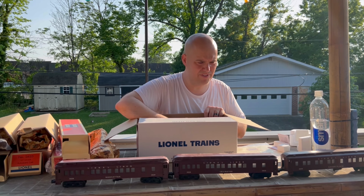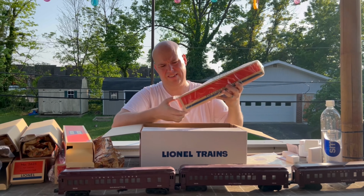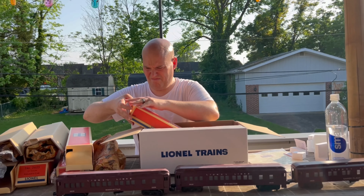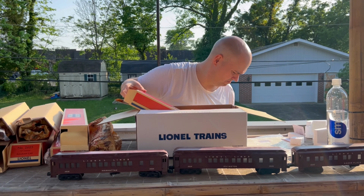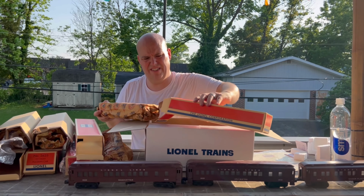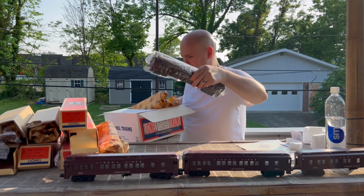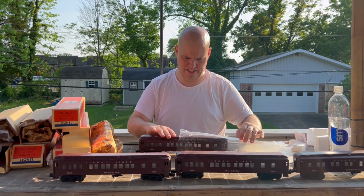And this is car number 2627. Mosquitoes are out already. Yeah, I know, I've gotten bit like 3 times. Same thing, cardboard inserts not here. That's okay. This is 2627. This is the Madison car.